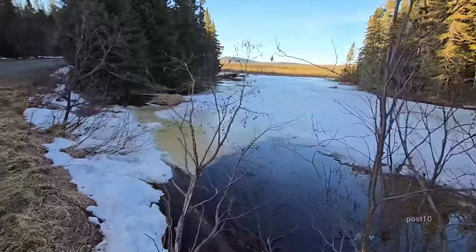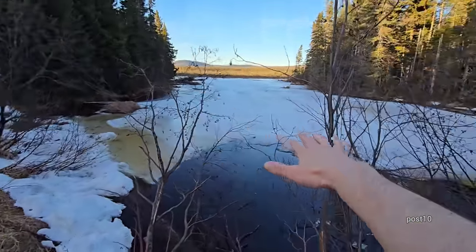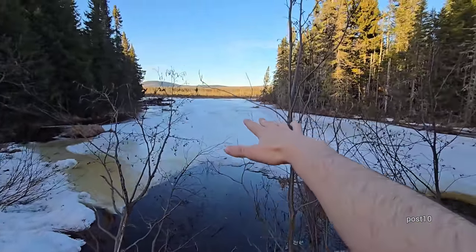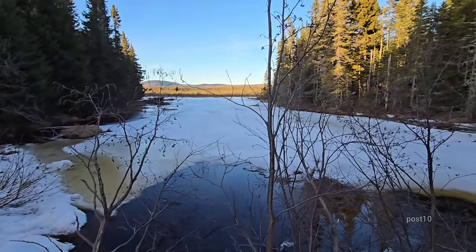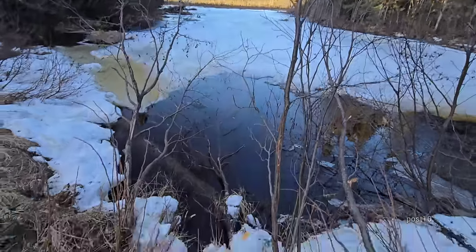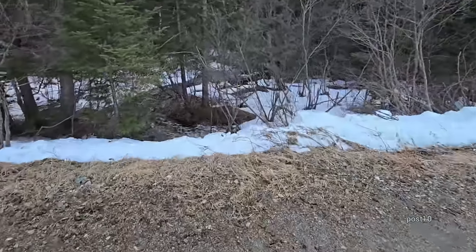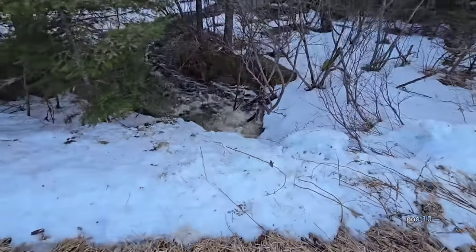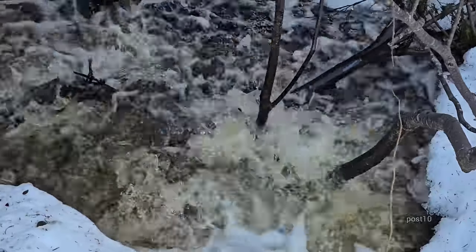So what do you guys think in the comments? Is this water on the edge because this whole piece of ice started floating as it flooded? Or is that because it started melting from the warmer weather? Probably a combination of both. Now, let's go see what the other side looks like. Blasting a whole ton, it'll probably look just about the same for a few hours. Good amount of water coming out.